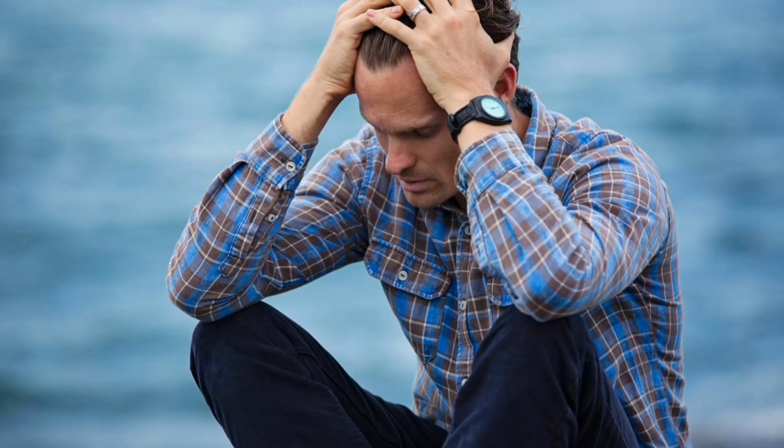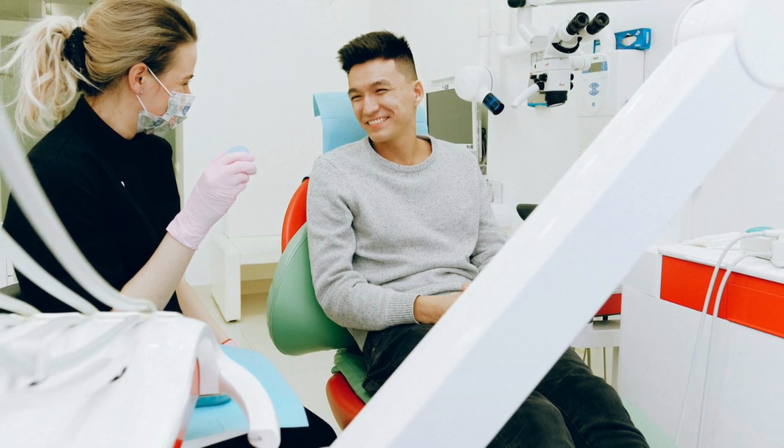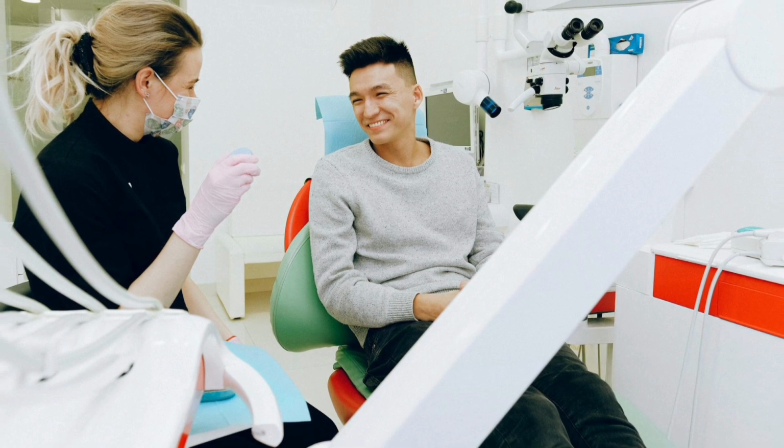Of course you can change it, but you need to show a proper reason, that you are not happy with it or something. You need to convince the other clinic why you want to come there, and they will take you. Most of the time the patient remains with you unless you have caused some complication.